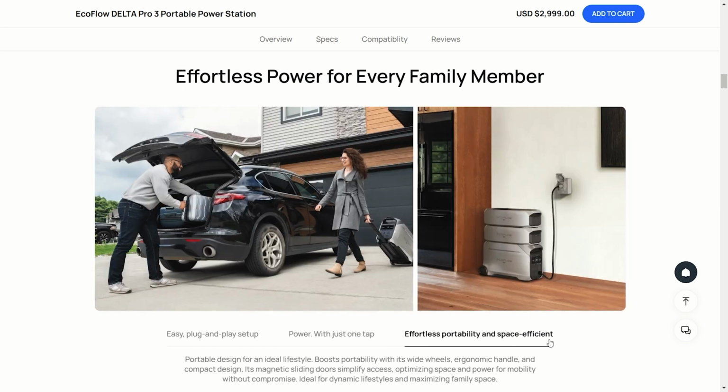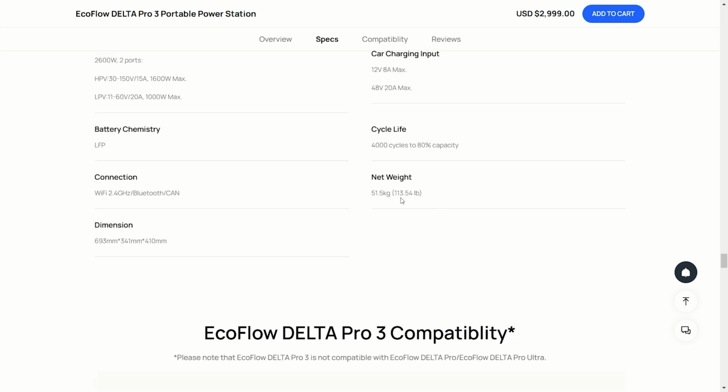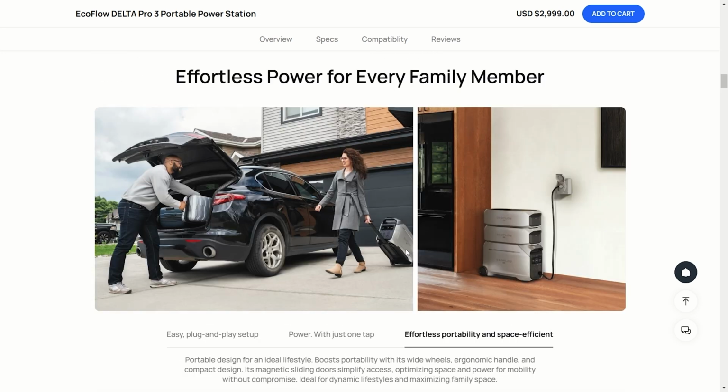Effortless portability and space efficient. Portable design for an ideal lifestyle. Boosts portability with its wide wheels, ergonomic handle, and compact design. Magnetic sliding doors simplifies access. Yes, this does have really nice little sliding doors over some of the outlets, which is really nice. Now this is a nice little small unit. Weighs about 113 pounds, so this isn't too hard to have at your house, power your entire house, or bring with you out on your adventure.